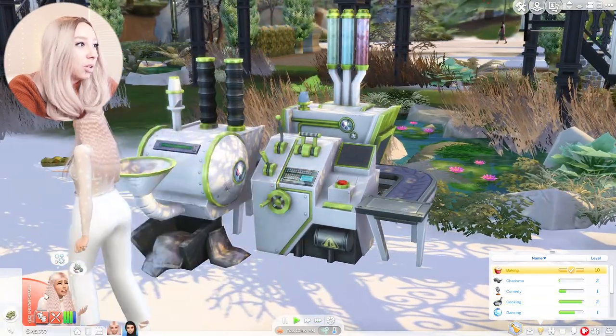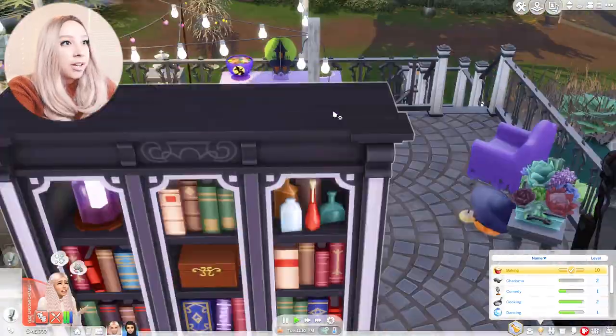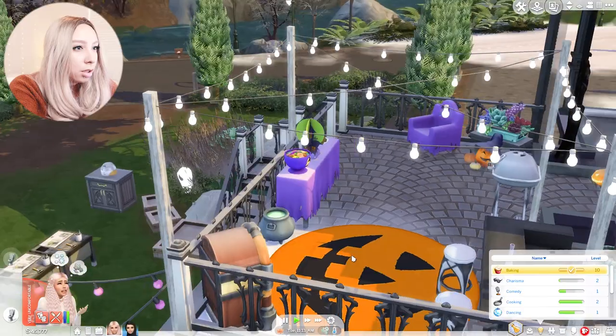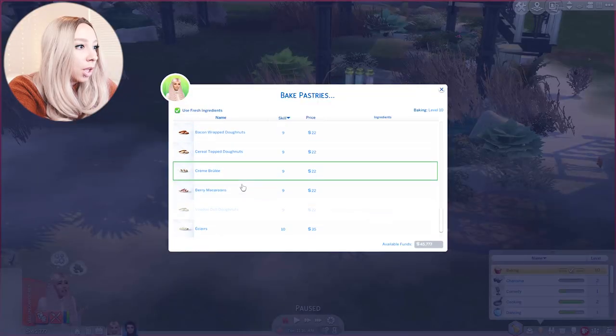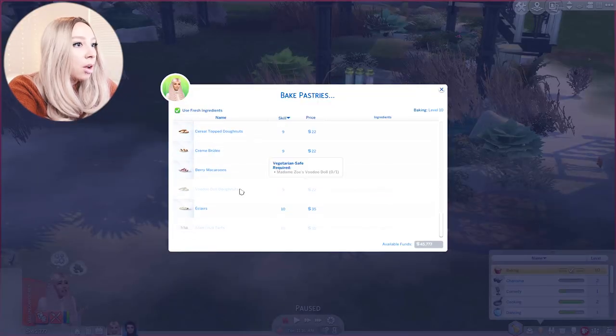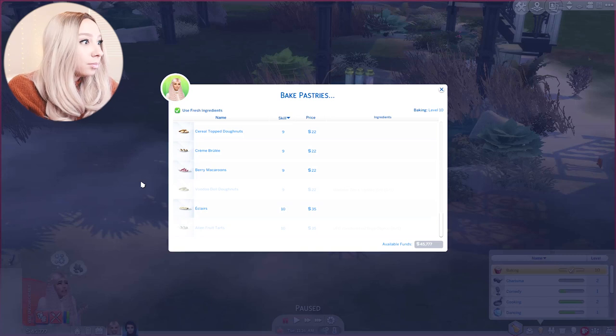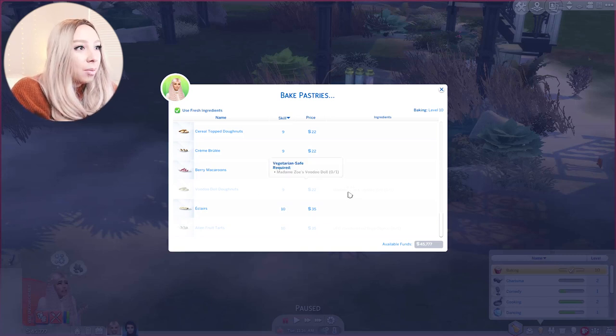Oh no, those look awful. I don't understand. She's baking level 10. Why is she making poor quality cupcakes? That's weird. Look at all this stuff she can make. Voodoo doll donuts? Alien fruit tarts? We need that. Where do we get this voodoo doll at?